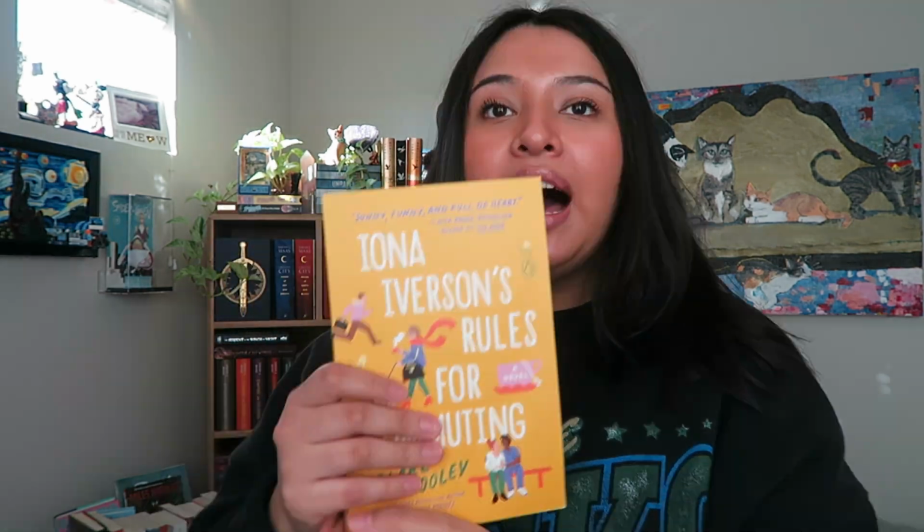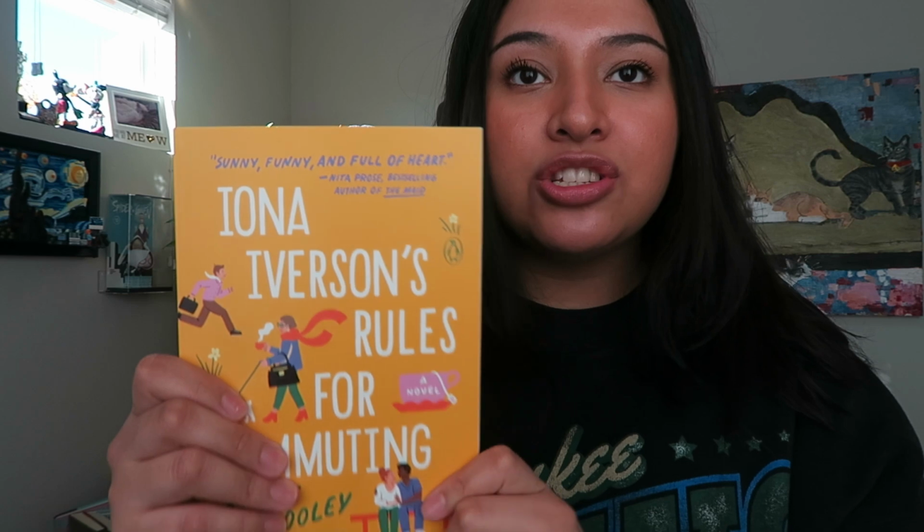The first book that we ended up getting was Iona's Rules for Commuting. I love this cover. It's so cute, and I love this yellow. I don't know why, but it's kind of like a mustardy yellow. This one is basically about Iona and how she takes the bus every morning to go to work, and she has nicknames for people there. She doesn't know them by names, she just knows them because they also take the train to wherever they're going at the same time as she does.